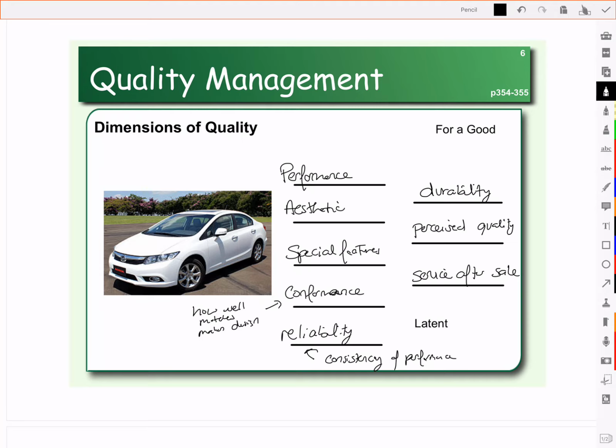And then we have latent measures of quality. So this is an assumed measure of quality. In this case, we're assuming that because the vehicle is even on the road, that it has a certain level of quality. So because it has satisfied government regulations, that it's a certain minimum level of quality.